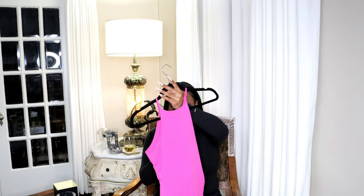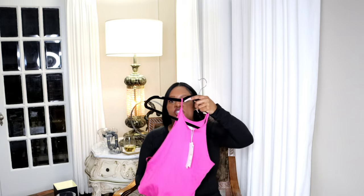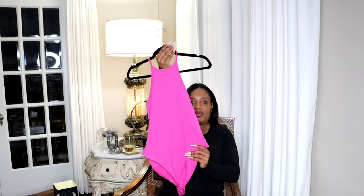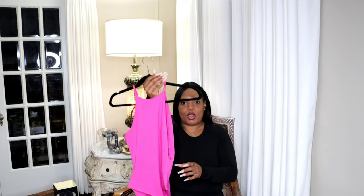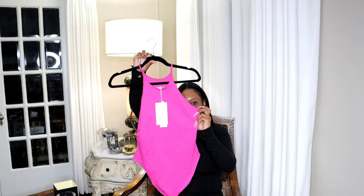I believe the bodysuit was $26, but this bodysuit is 95% cotton. So when you are able to wash a product multiple times, the integrity of a product, when it's a natural material such as cotton, is going to last you longer. So me spending $26 for a bodysuit was definitely worth it, in my opinion. So I will link this bodysuit as well.